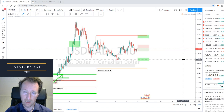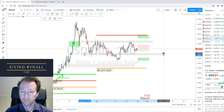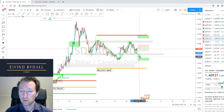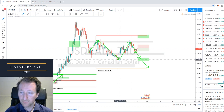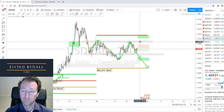USD CAD is, as I would say, sideways. I wanted this to go higher, higher, higher. But it seems like up, down, down, down, down. Is that what we're doing? Maybe. So for me, I would wait for this to break out below 140 or above 142.5. Then we can start making decisions.